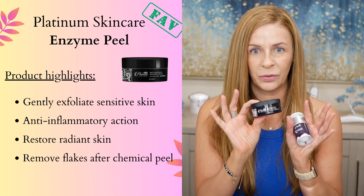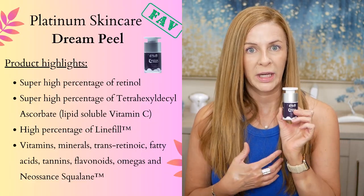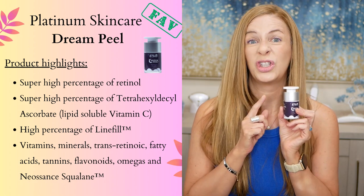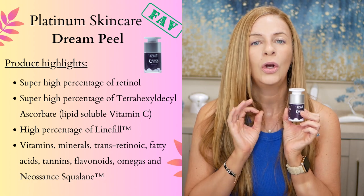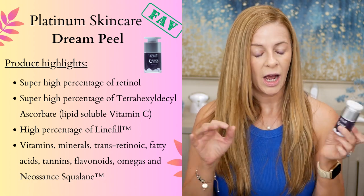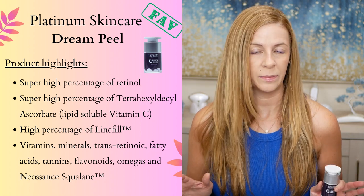It's absolutely beautiful. And then I did purchase their Dream Peel. This can accelerate your peel very quickly, and it did that. You can also just use this as a peel. This is a very, very strong retinol with glycolic acid. So right now I am absolutely loving Platinum Skincare.